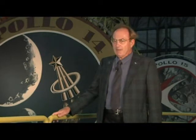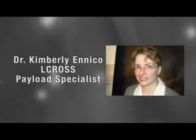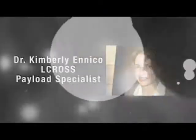Now that we know what to expect from the Lunar Reconnaissance Orbiter, we turn our attention to its sister payload, the Lunar Crater Observation and Sensing Satellite. Its goal is to hunt for evidence of water ice using a hard-hitting method. Dr. Kimberly Enico, LRO-LCROSS payload specialist, explains.